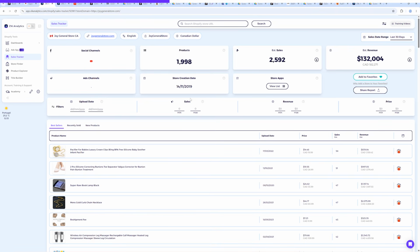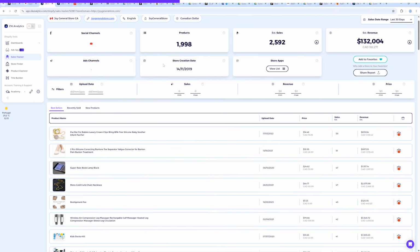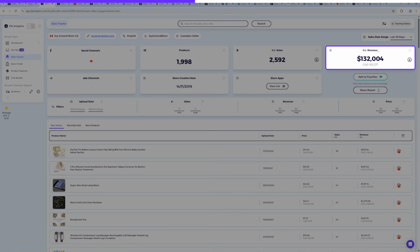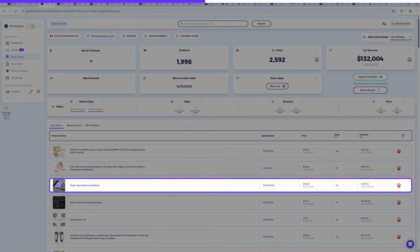Look at this, all right? Now we have so much information here. I get the full analysis of the whole store, from the best-selling products right here to the overall store revenue right here in the past 30 days. So here I can see that this book reading lamp was sold 47 times in the last 30 days.